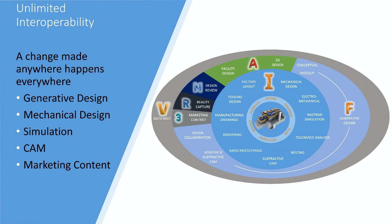So look, some really powerful tools, and being able to use those tools in a situation where we've got many, many products coming to market, and being able to do that is something that Autodesk have been striving for over some time.